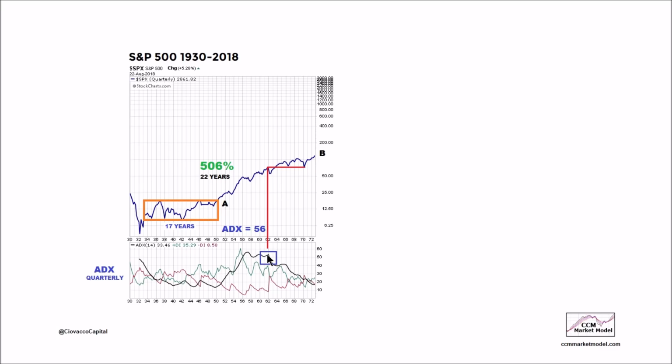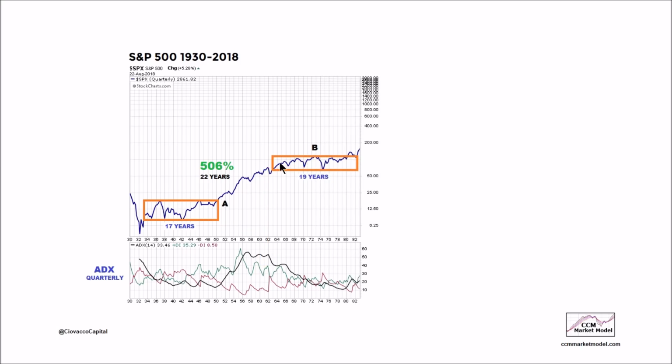Black ADX at this point here is at elevated levels, sitting right around 56, and then it started to fall, which is quite a bit different than ADX down here, which was sitting right around 13 when it rose from low levels. This really doesn't look anything like this. Easier markets are followed by harder markets. In this case, the market went sideways for approximately 19 years. This box here is very, very similar to this period of consolidation here.